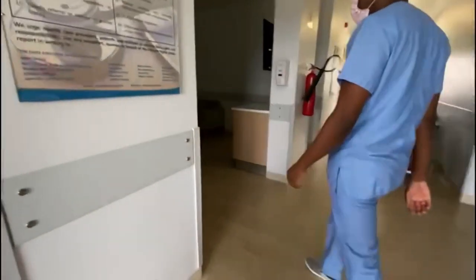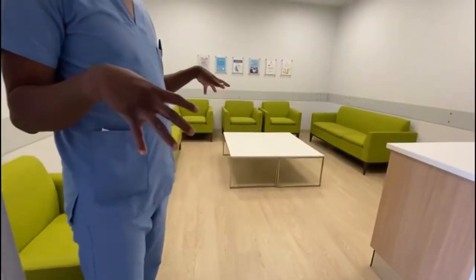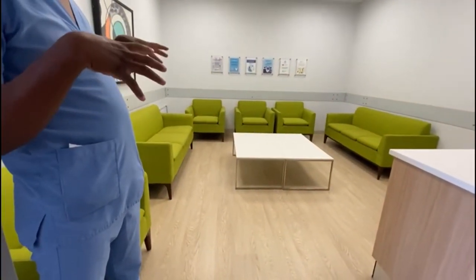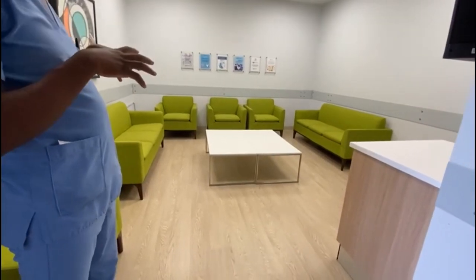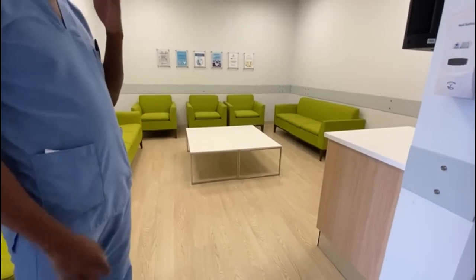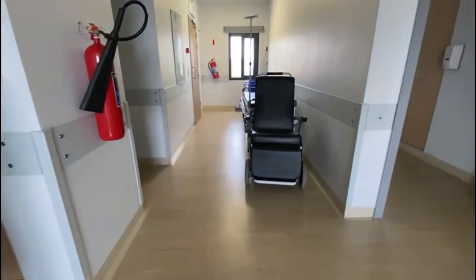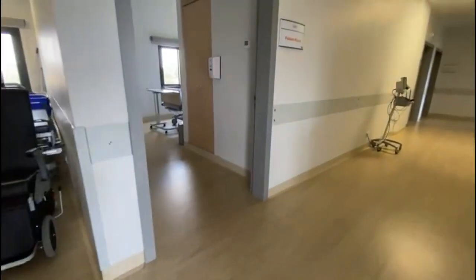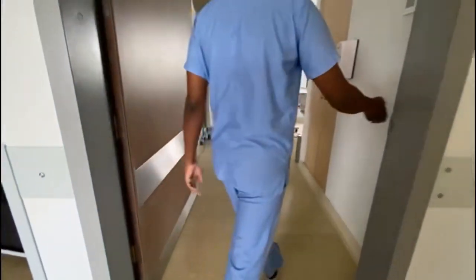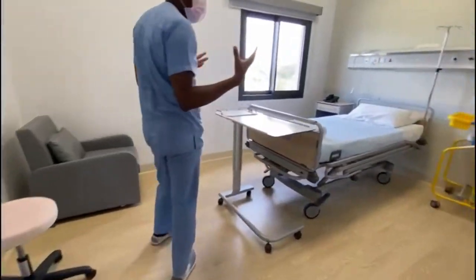Right here is where, if you have any family that come to see the baby after or whatnot, they come and sit in here. But I think because of the COVID-19 situation, they don't really allow people to come and wait for you to give birth. And guys, this is the room that I was discharged in after giving birth.